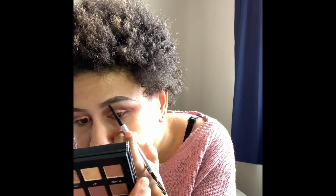The reason why I do this, though, is because if I just go in with a highlighter, it's not going to take away the color that I went too high with. It's just going to be glitter on top. And I highlight the brow bone because I feel like you're gonna get a little bit of highlight in there. I just wanna clean it up.